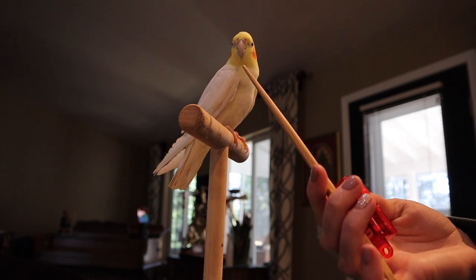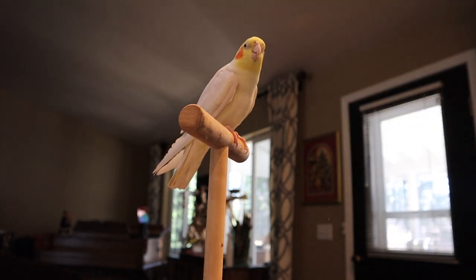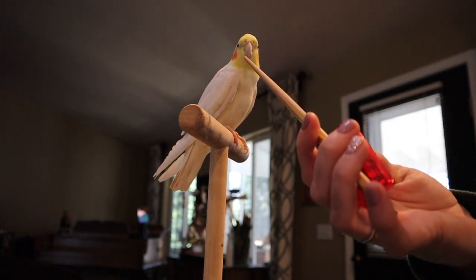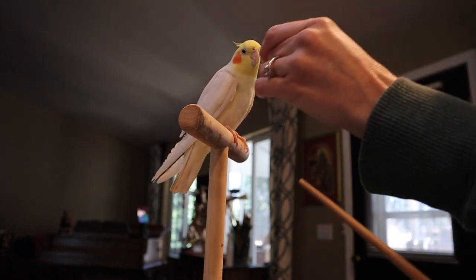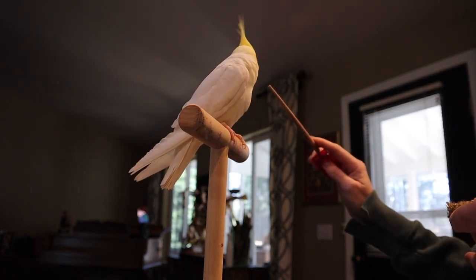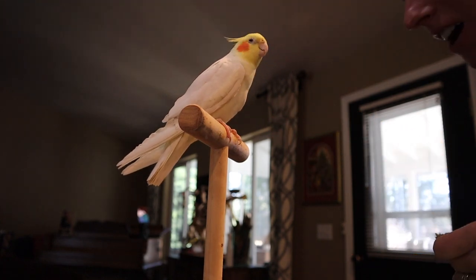Most birds, when you present the stick, are gonna be naturally curious, and since birds explore with their beaks, it's pretty natural for them to just reach out and touch it if they're approached correctly with it. You understand? When you touch this, it means millet? Good job. Again, it is a touch, it's not a bite. So you want to make sure that they're nice and gentle. You can tell he's being really gentle. Good job.